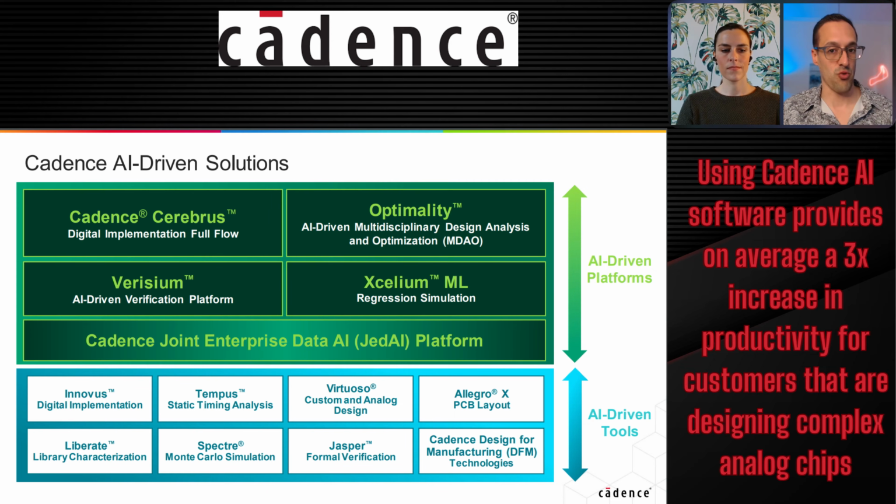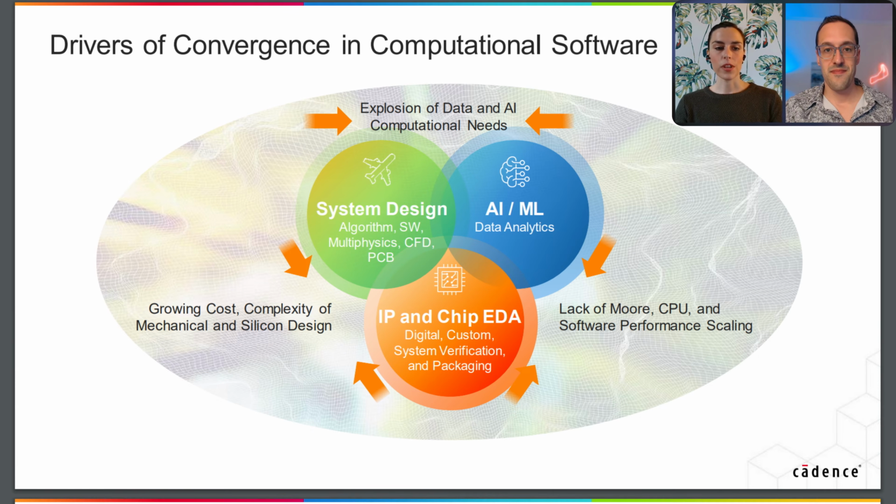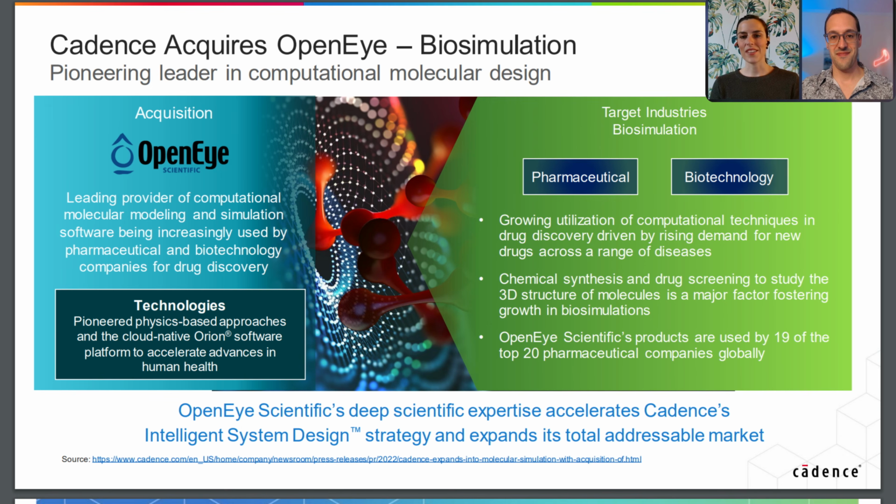Obviously, Cadence is growing thanks to AI systems, but also a user of AI itself in its software stack. You can see this illustrated really well in these next two slides here that will show the drivers of convergence in computational software. All of these things work together to increase the power of semiconductors and the software that is designing them, with IP and chip EDA, the system design, AI. We have another slide that illustrates that Cadence Design Systems can be used for much more than just software and computer design.